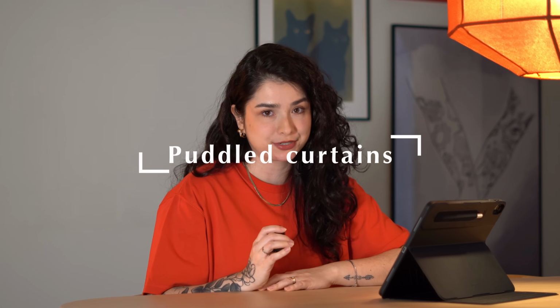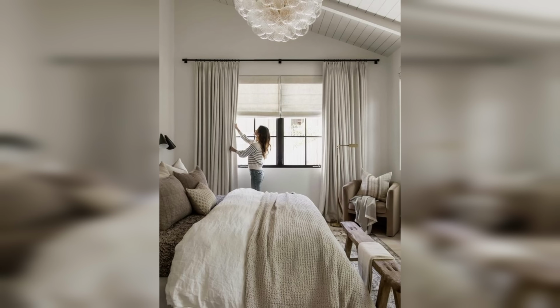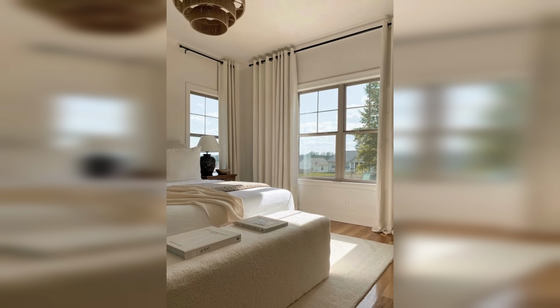Okay, moving on. Next, we have puddled curtains. Now, I know that 99% of the design content creators here on this platform probably already talked about how important it is that your curtains go from floor to ceiling and they are wider than your windows. It creates the illusion of height and it makes a room look better overall.